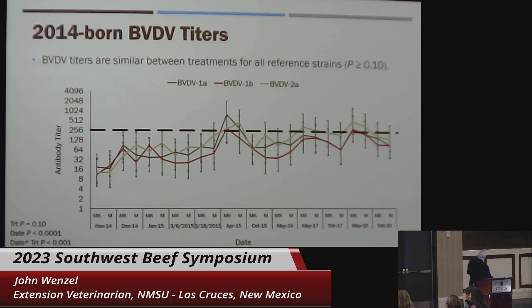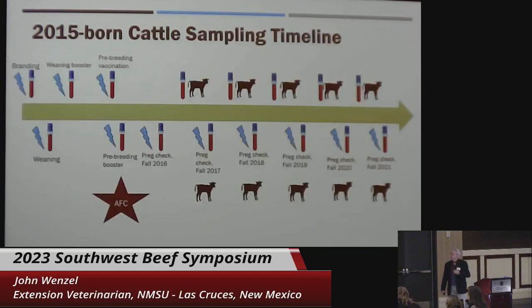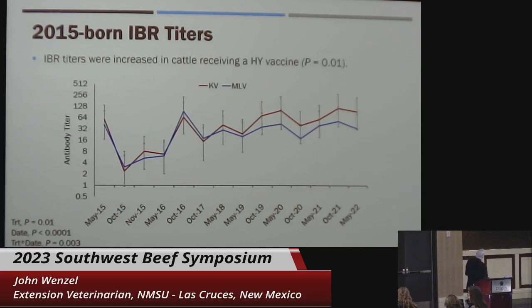which is okay, because this group of calves, they got that modified live at branding, so they're behaving like it. Our 2015 cattle are a little different, because some of those did not receive a modified live. The killed ones didn't. This is what we saw. The IBR titers were increased in cattle receiving the hybrid vaccine. That's for IBR. So if they only got the hybrid vaccine, it was a little different. The IBR titers were a little higher in those receiving the Cattle Master.